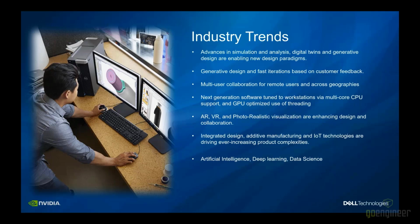And then next generation software tuned to the workstation hardware. We're seeing partners, software developers, enhancing their software to take advantage of multi-core CPUs and GPU acceleration. And a great example of that on the SolidWorks side is SolidWorks Visualize, right? That is CPU rendering, but it can also be GPU accelerated tremendously. And we've seen it's almost real-time rendering now at this point, because of some of the enhancements that SolidWorks has put in the tool, and they're actually taking advantage of some of the things I'm going to talk about in the last bullet about artificial intelligence. So I'll talk more about that when we get there.